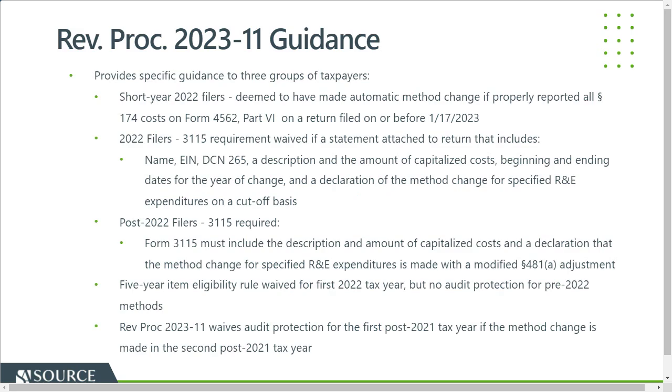So the procedural guidance. I'm not going to spend too much time on this, except to say, if you had a short tax year in 2022, as long as you included all your proper Section 174 costs on the depreciation and amortization form, and you filed your return before January 17th or on January 17th, you're deemed to have made an automatic method change. It's nice. If you're a calendar year taxpayer, you didn't make that deadline for your short tax year, you have to attach a white paper statement to your return that gives very simple information: your name, your EIN, the designated change number of 265, a qualitative and quantitative accounting of the capitalized costs, the beginning and ending dates for the year of change, and a declaration that you made the change on a cutoff basis. That is, you just considered costs starting on 1/1/22. That's straightforward.